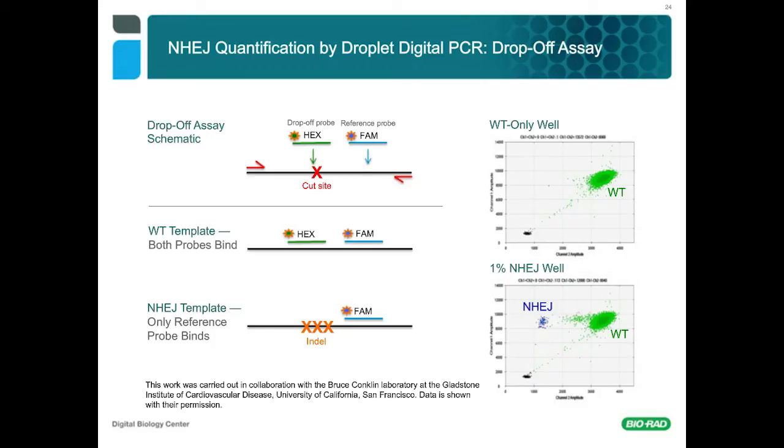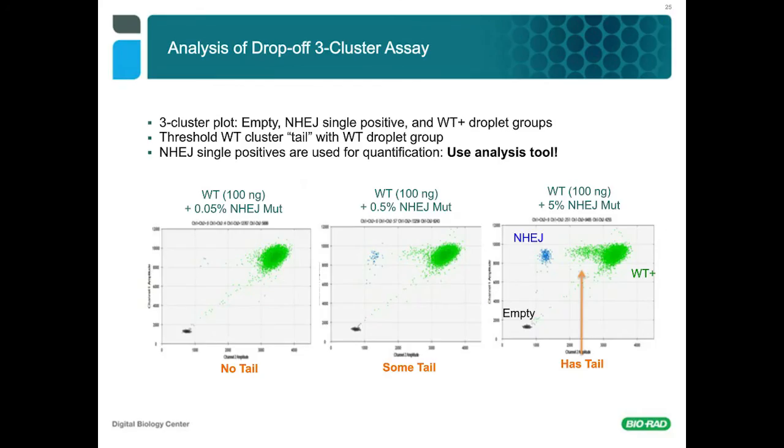The drop-off assay is unique in ddPCR because it is a 3-cluster assay. So I want to spend a moment explaining proper analysis. As I have previously shown, the 2-dimensional plot contains 3 clusters: empty droplets with no template, Nhej single positive FAM droplets, and a wild-type cluster that is both FAM positive and hex positive.